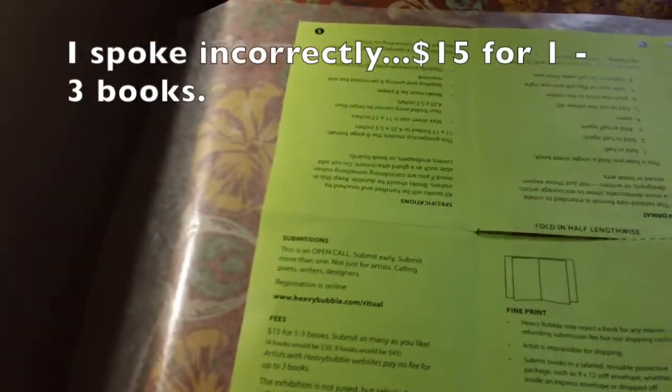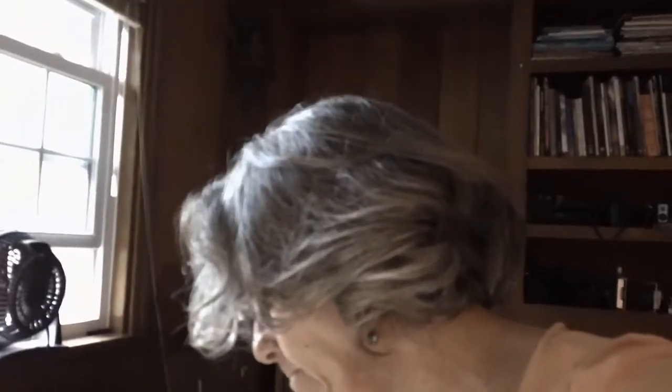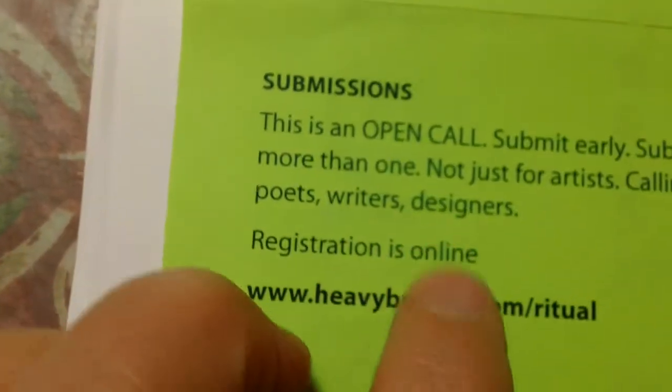Anybody can submit. And it's like $15. It's a hanging fee. It's like $5 per piece to hang, and as long as it's decent artwork. It's an open call, and it says, well, here, I'll let you read it. It says this is an open call. Open call, submit early, submit more than one, not just for artists, calling for poets, writers, and designers.